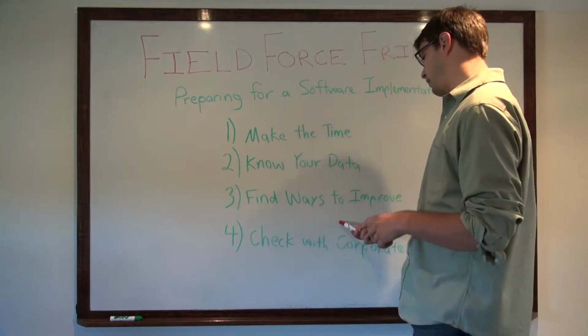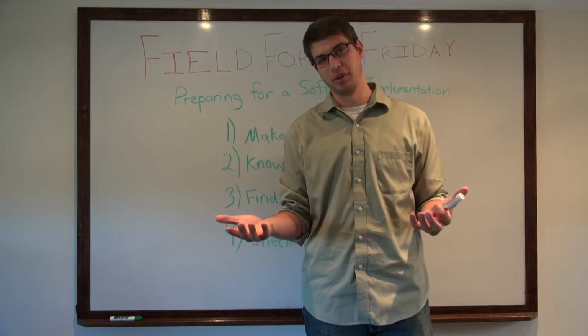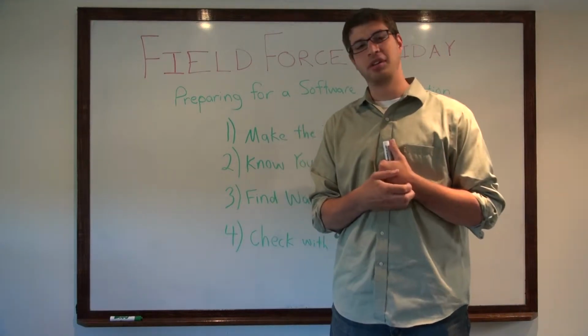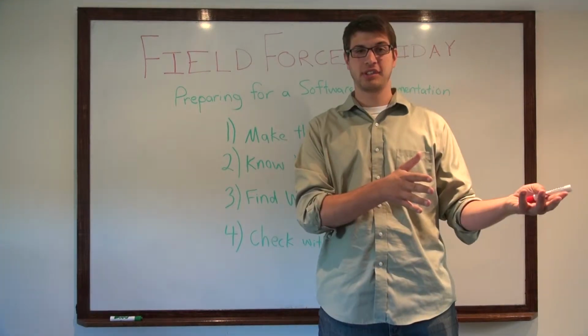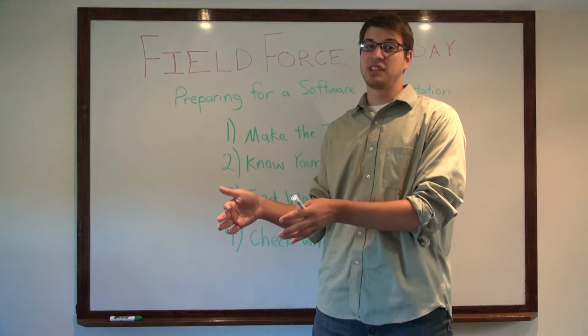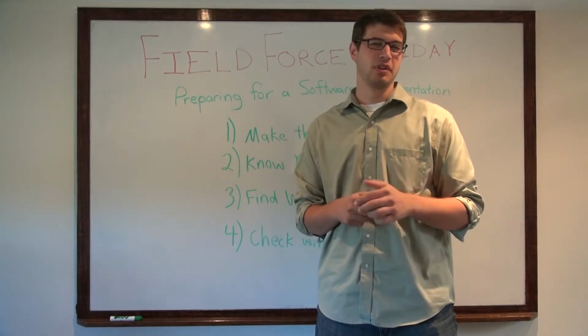Number three, find ways to improve. So you tend to stick with what you're familiar with, right? In this case, that would be wrong. It's very easy to fall into the trap of a one-for-one implementation rollout. So you have your old system, these fields, these processes worked great. Now you have your new system, why not just make it the same? That's not using this opportunity to its full advantage.